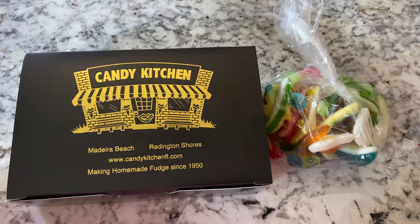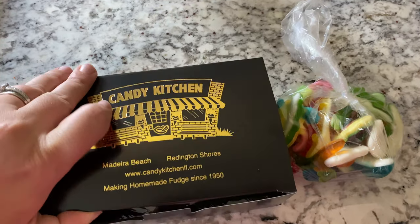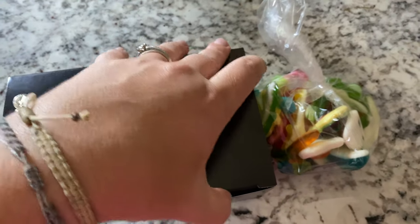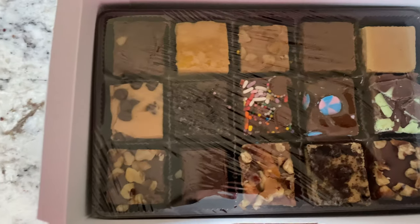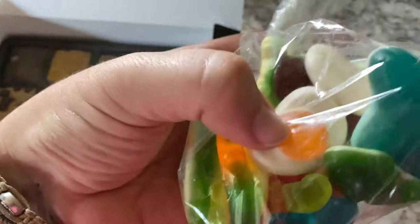Here are our goods from Candy Kitchen. I got this fudge sampler, all these different kinds of fudge, and Mitch got all these gummies, all these different kinds. I love this egg gummy.